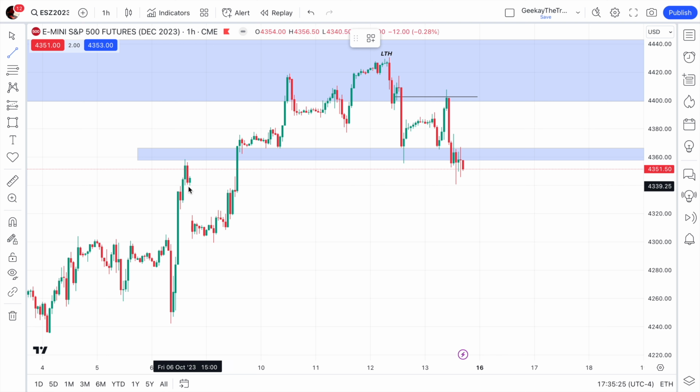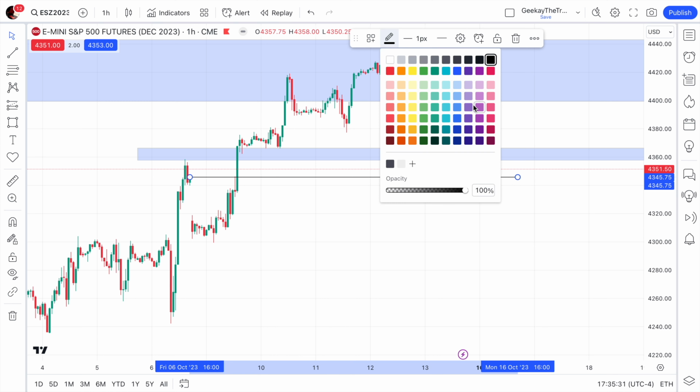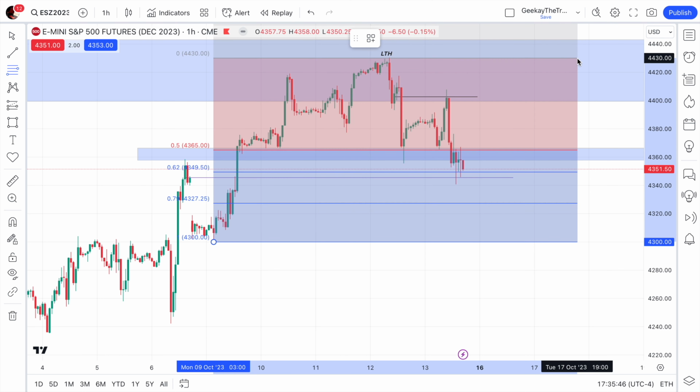And let me take your attention to previous week's closing right here. This is where fair value is yielded. And almost got it. And that just so happens to be right near where the low of the day was, right down here. So take your fib from the weekly range.